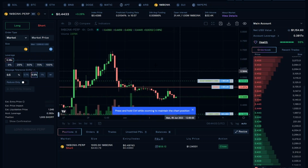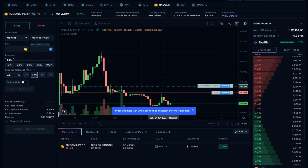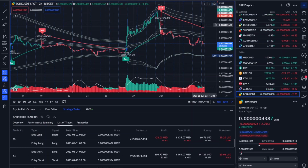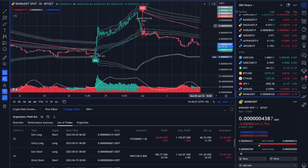I'm in this Bonk short, a pretty small position, obviously. I could degen and open up 4x, but I really don't want to do that because it's a meme coin. You never know what's going to happen. I'm just moving my stop loss down with the PSAR. That's how you do this stuff. You just have your stop loss in and move it down. That way, if the price does rip past, you're safe if you're asleep, for example.